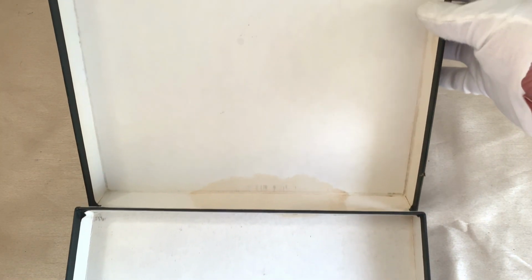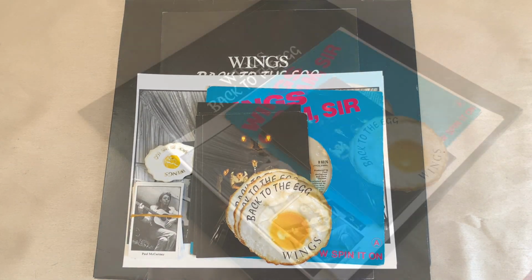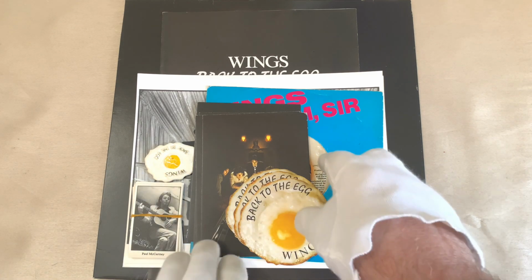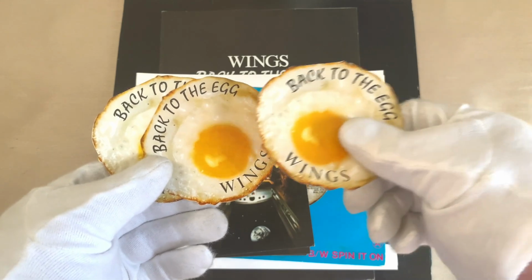There's a little bit of staining at the back there, but the box itself is quite deep, I've got to say, a good 2 inches deep, and that's the inside of the box. So I'm just going to go through all the contents in this particular box. We're just going to have a flip through. Some of the contents are duplicated, but that's just the way they threw anything pretty much in these boxes apparently.